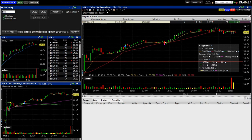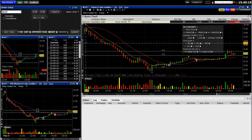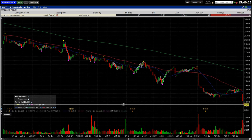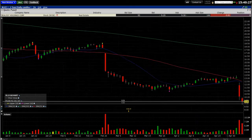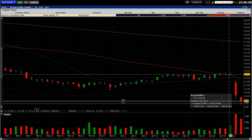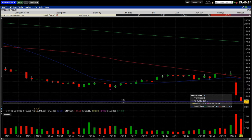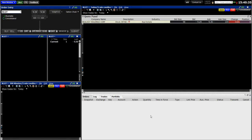And I had another mismanagement, my second trade, on RLGY Holdings Corp. So it's a real estate company. Now I'll show you on the yearly moving average. This was something that had been moving a lot. I think it had earnings yesterday, so this was yesterday, a big gap down from the day before, and it gapped a little bit down today. So I was keeping an eye on it as it was moving down.